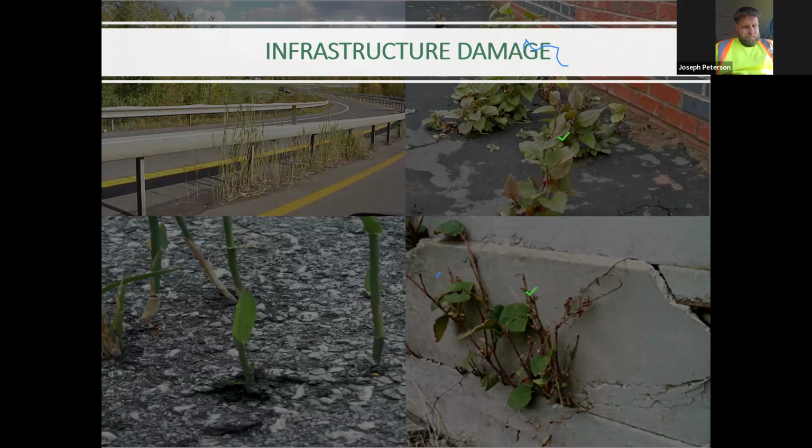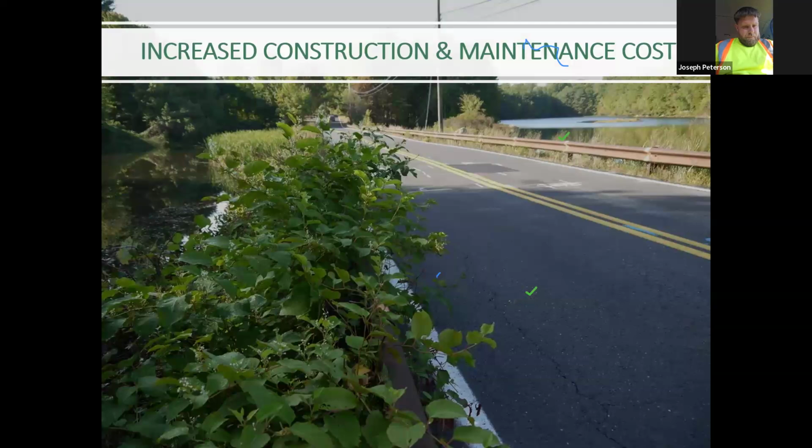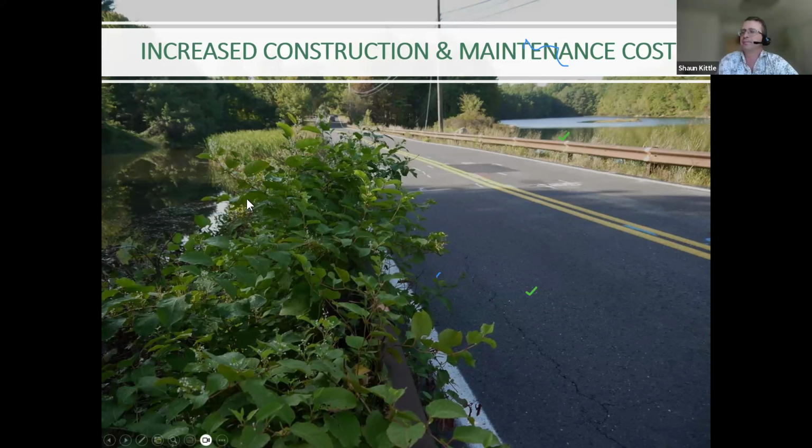It requires more maintenance, and at the end of the day, it costs more money because now you have to either get rid of this plant and/or repair all the damage it has done, which of course leads to increased construction and maintenance costs. Studies have shown that the presence of knotweed on a construction site can add 10% to the total cost of development. So thinking about prevention can really save costs down the line on different projects.